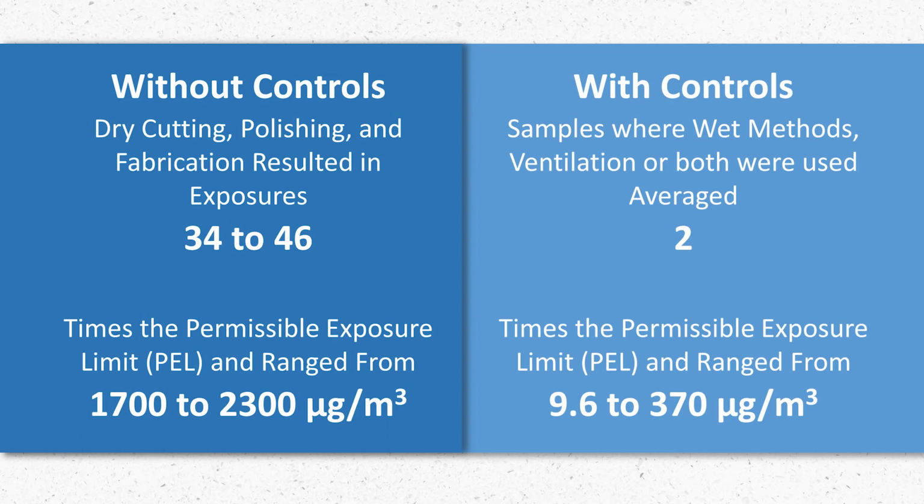When no controls were in place and employees were cutting, polishing, or performing other types of fabrication dry, the exposures were 34 to 46 times the permissible exposure limit and ranged from 1,700 to 2,300 micrograms per cubic meter of silica dust. However, even when companies implemented some form of engineering control by either using wet methods, ventilation, or both wet methods and ventilation, the exposures were still 2 times the permissible exposure limit and ranged from 9.6 to 370 micrograms per cubic meter.